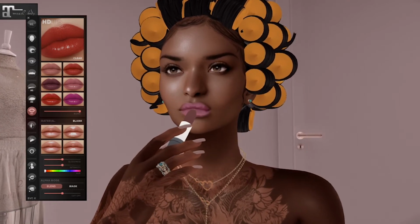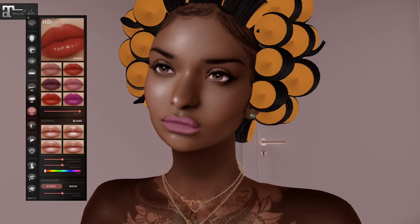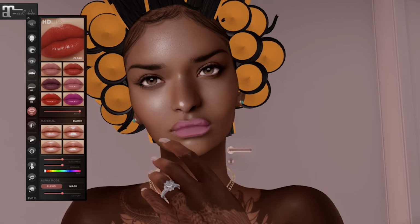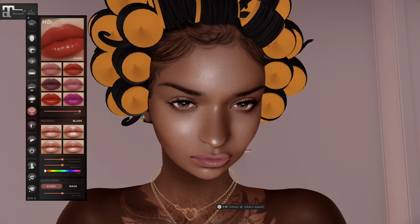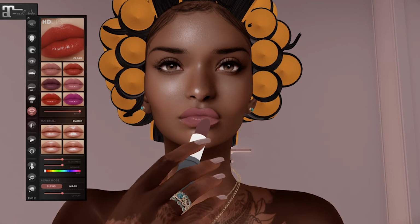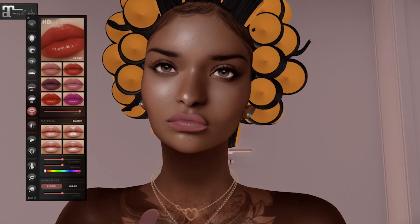So that color looks like it's a little too bright for my color tone. Oh no, it's not. Oh, that's perfect, you guys. Look at that, that's gorgeous. I don't have to do anything extra. I'm very happy with that. Okay, so that came out beautifully.